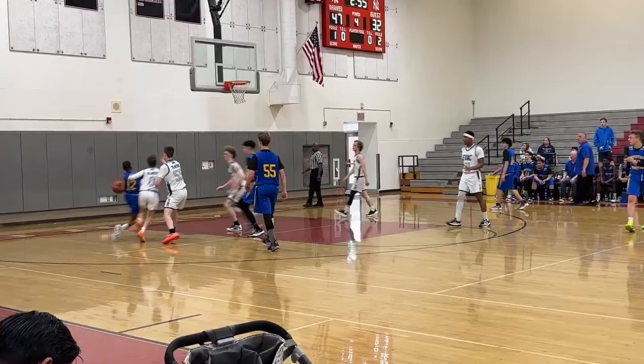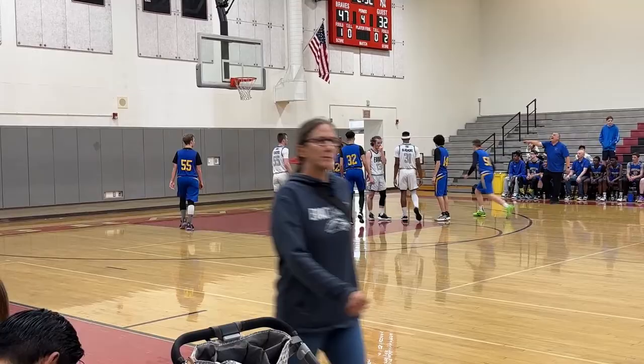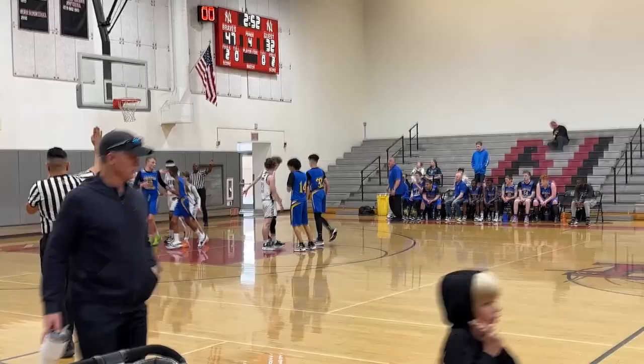12 again, going into three defenders, and they're going to call a reach-in attempt on McAvoy as number 12 got caught up and tied up by three EVAC defenders.